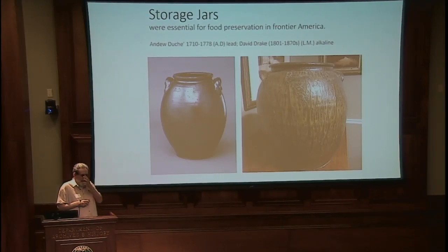Storage jars, think canning jars, but on a bigger scale. The Aaron Evans jar is not that large. It's only about 2 gallons in capacity. This one here is probably about 6, this one about 20. They could not get a vacuum seal, so you had to salt, you had to smoke, candy, or pickle to make sure that your food is preserved.